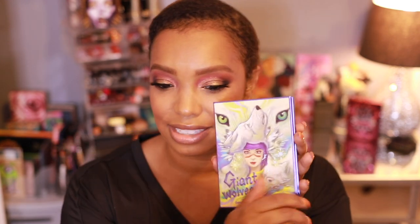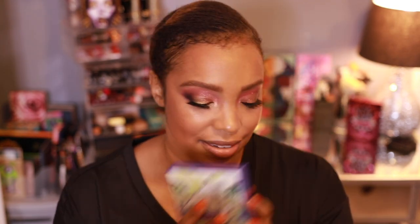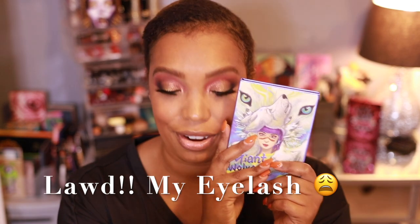I love how it looks like a little book. It's like a little storybook. I love how it's embossed and it's a textured feeling on the actual side of the palette. And I love how it just opens up like this and has a little mirror there. And I guess I could leave the mirror, but I just think that aesthetically, they are very, very cute palettes.